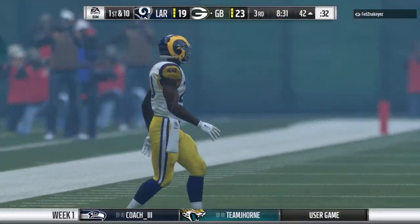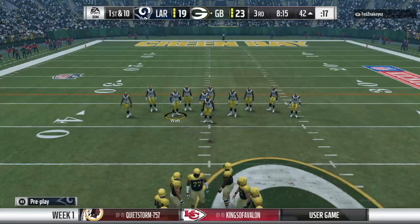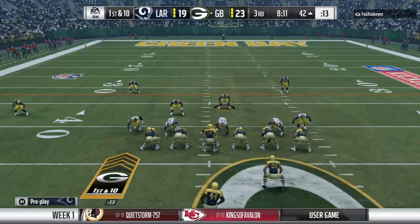He hadn't had a ton of success here so far, but you get the feeling that he might be on the verge of popping one. Yeah, even on that one, there was a little bit of a hole, but it closed quickly at the end.